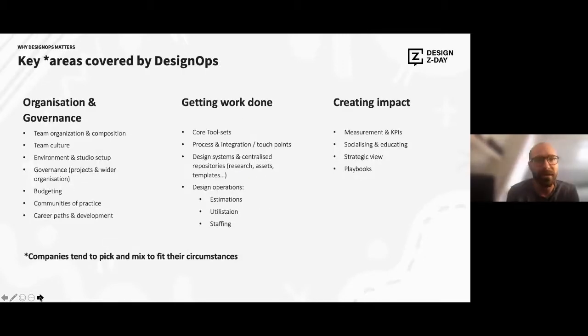So, areas covered by design ops. Companies tend to pick and mix and match to fit their circumstances. This is a really broad topic and there's a lot involved, but some examples of the types of things that we see fitting into this fall into categories like organization and governance, getting the work done, and then how that work creates impact and how it's measured and looked at over time.